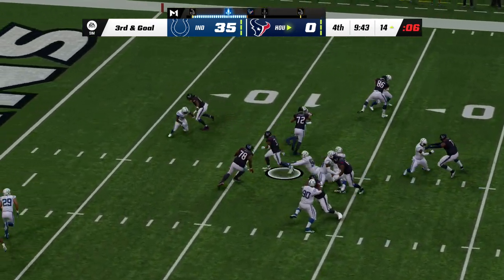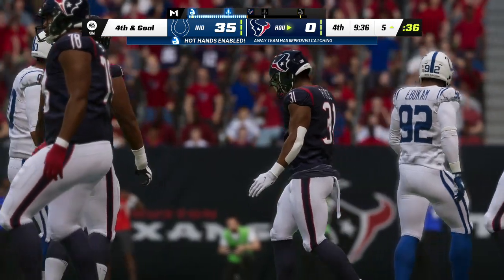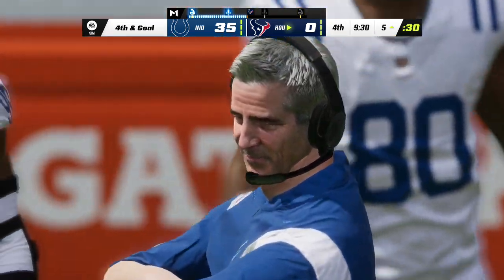They'll try to run with Pierce. And he'll be brought down this time at the 5-yard line. They pick up 10, but it'll still lead to a 4th down. This defense continues to be good on 3rd down. I mean, they haven't allowed a touchdown offensively.